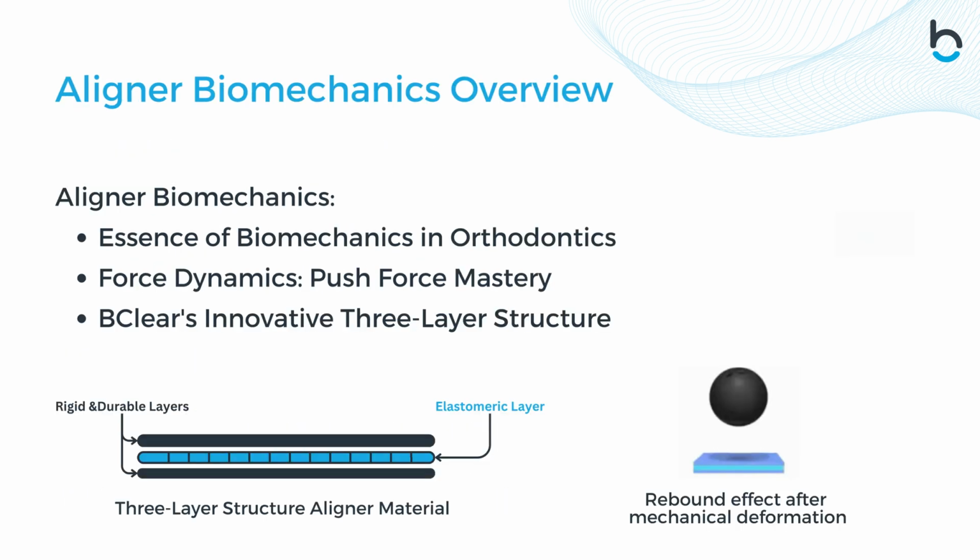Let's embark on our journey by understanding the biomechanics foundational to the BClear aligner system. Essence of biomechanics and orthodontics. The crux of orthodontics lies in the strategic manipulation of tooth positions through biomechanical forces. Whether it's traditional braces or modern aligners, these devices harness biomechanical principles to achieve the desired tooth movements in both a safe and efficient manner.